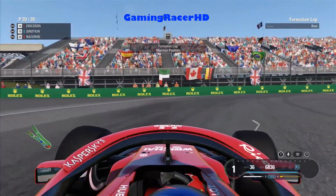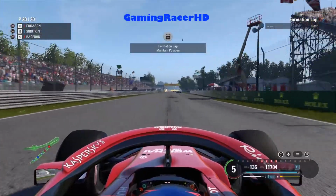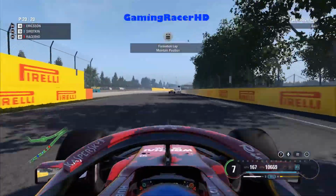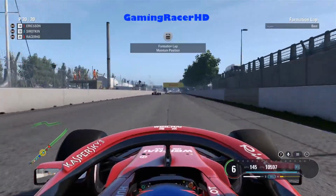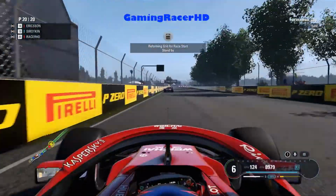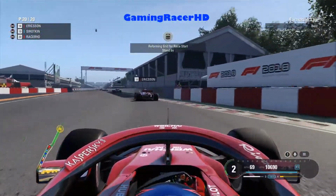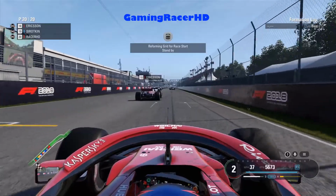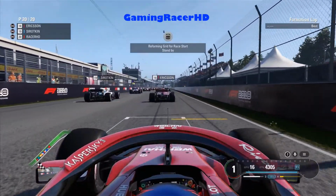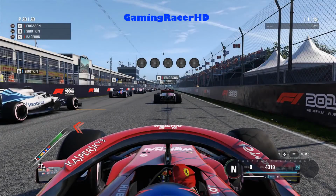Looks like they had an incident ahead of us on the formation lap. Never seen that before. And now the game will take over, formatting the grid positions, and yeah, we should be ready to go. I believe it's like an 18 to 20 lap race, as it's quite a short lap. Okay, we're ready to start the race now.